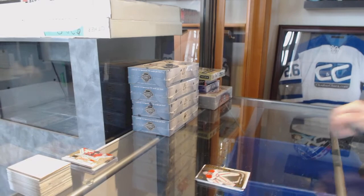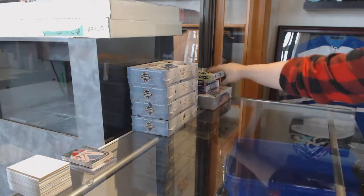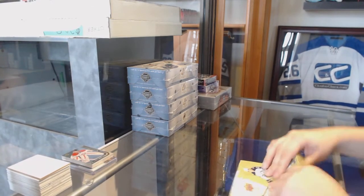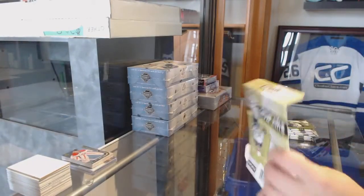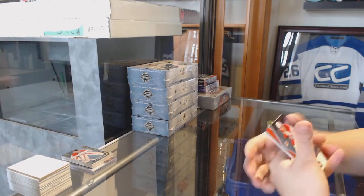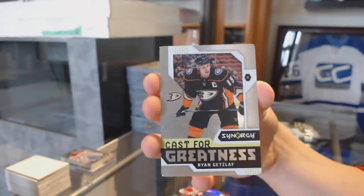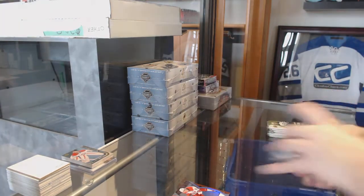All righty. Moving on to Synergy. Skinner for the Carolina Hurricanes. A Cast for Greatness for the Anaheim Ducks, Ryan Getzlaff. And a Taylor Hall Impact Players for the Devils.